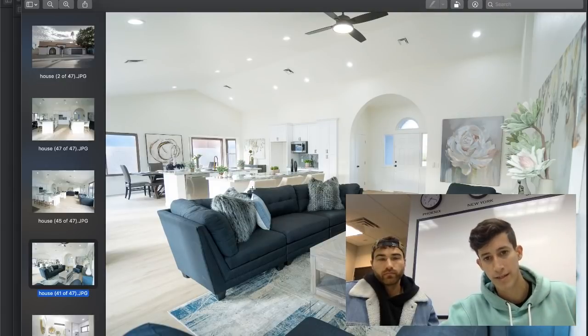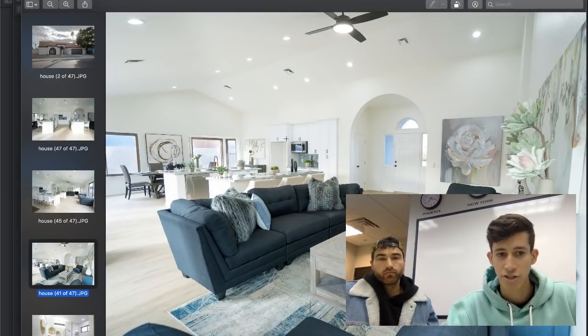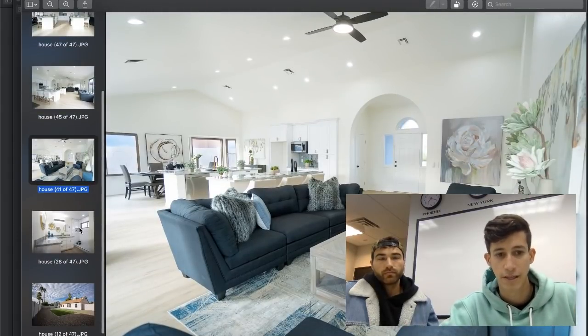This one, we intended to have over that $500,000 mark, so it made sense. If not, this would have just really looked like a big old open rectangle of a house. But by being able to stage it, you give it much more character, something where the buyer can potentially see themselves living in.